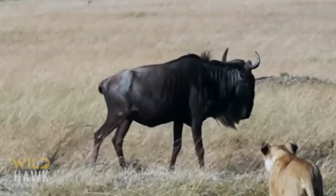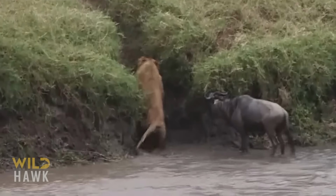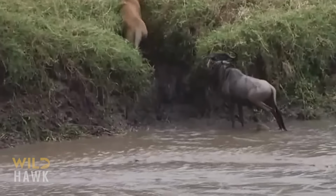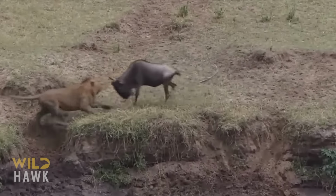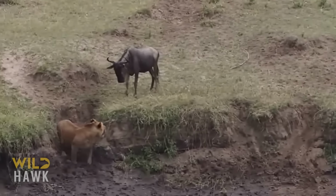The young lion hesitated. Its inexperience prevented it from adjusting to the unexpected action. Instead of closing in, it retreated, giving its prey space to escape the dangerous situation.